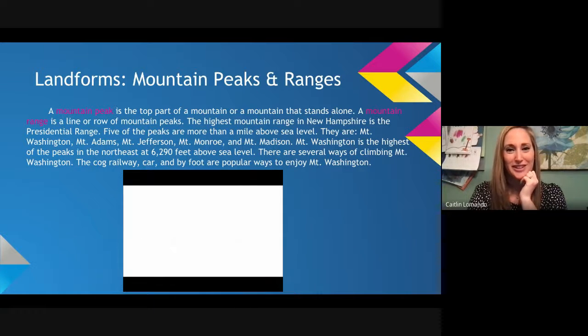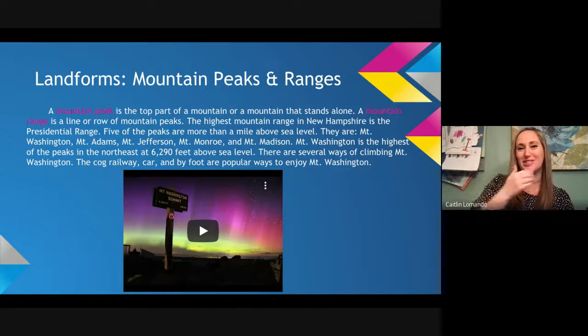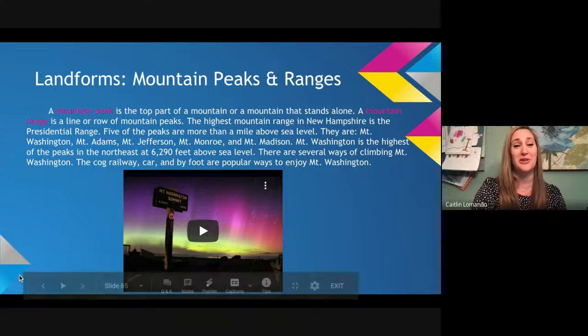I always find that video so powerful. It was shot over a series of days, and obviously they used time lapse to speed it up. In the beginning, when it looks like there's water, those are actually clouds rolling in. Mount Washington is higher than the clouds. So just amazing footage that I really enjoy, and I hope you did too.